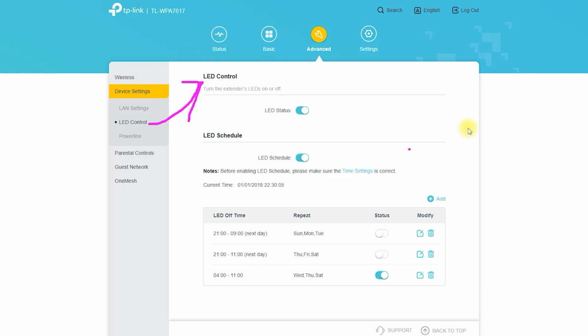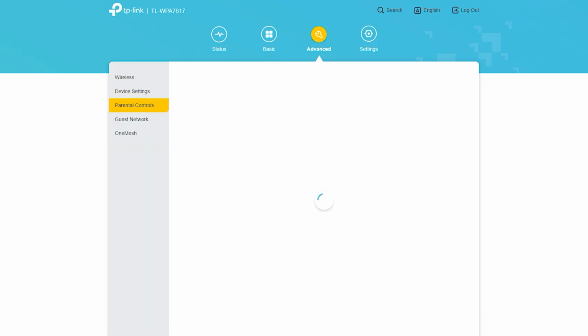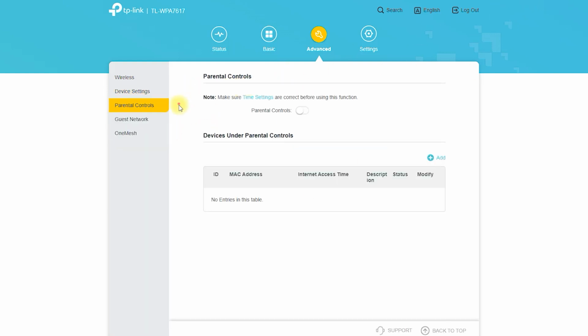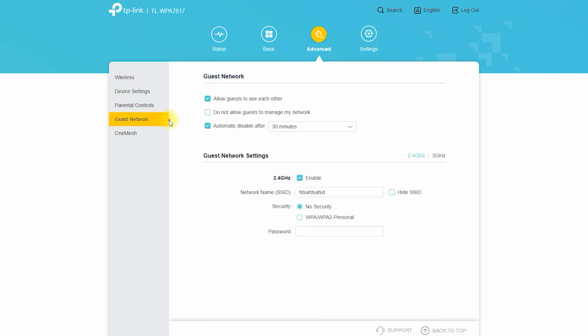Who is this product for? The TL-WPA7617 kit is a great networking solution for anyone who needs to extend their network to hard-to-reach areas in their home or office. It is also a good option for users who require a stable network connection for activities like streaming and gaming.